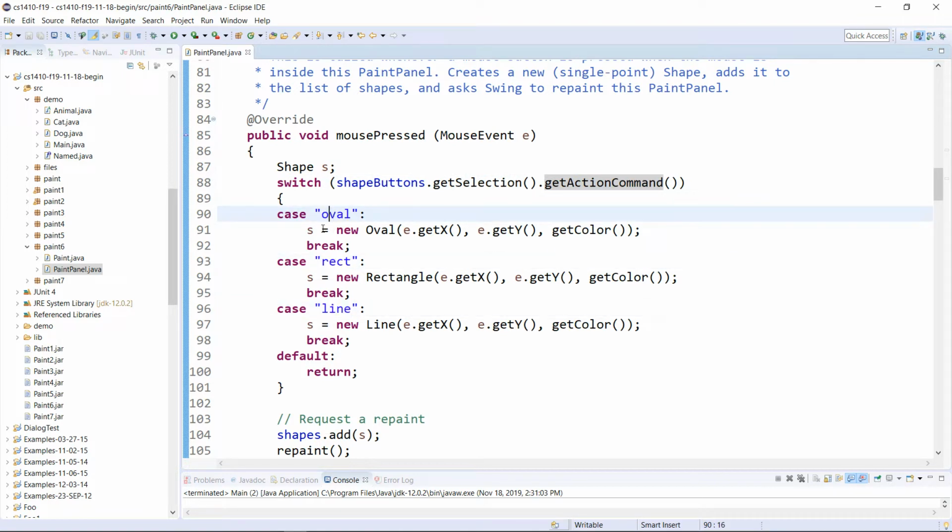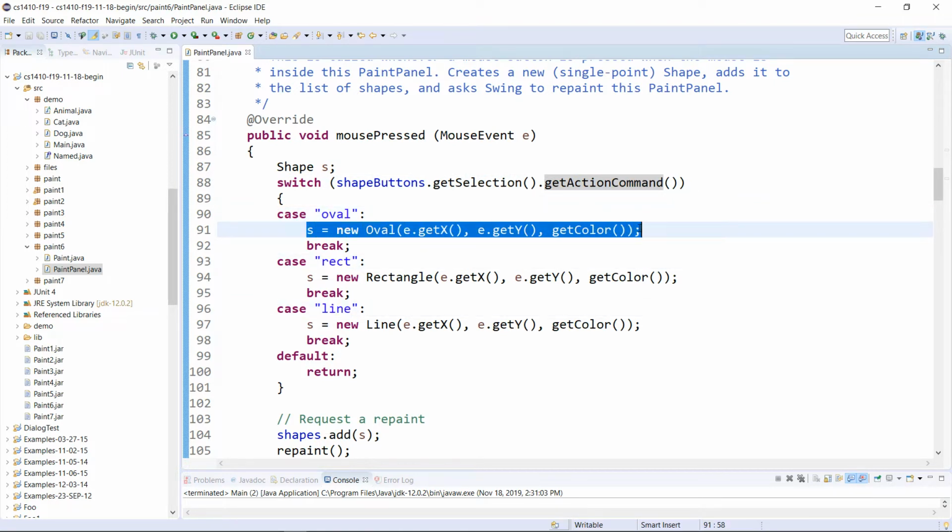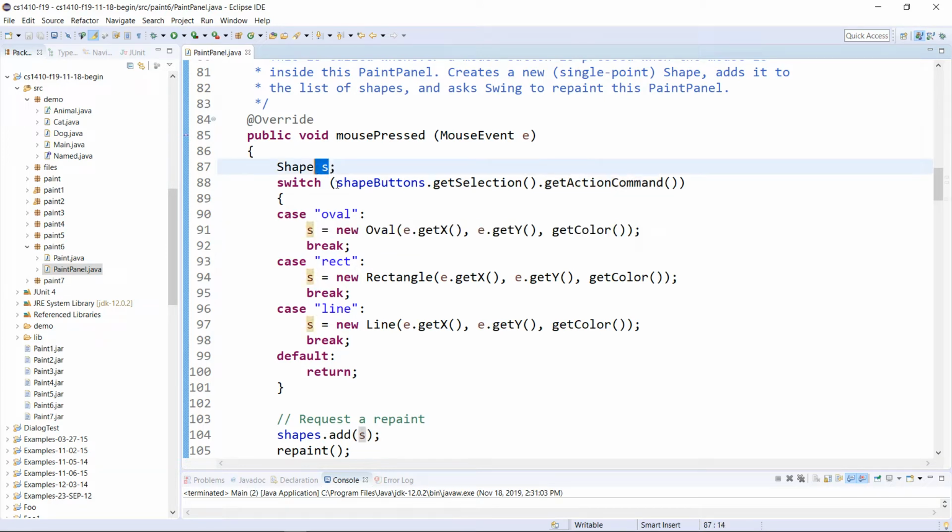If it's oval, we create a new Oval shape and we store it in a Shape variable. Why is it okay to take an Oval object, a reference to an Oval object, and store it into a Shape variable? Why doesn't that cause a type error? Why isn't Eclipse screaming at us for doing something? Because Oval extends Shape. Oval is a kind of shape.